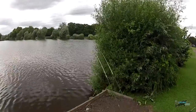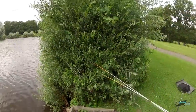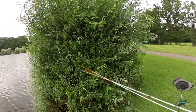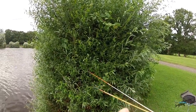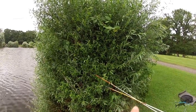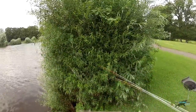There we go, guys. We'll just see if you can see that tip go. Notice how this line's going around that quiver tip. I didn't think that one cast properly, so next time in, it's gone around the back and through the hole. So I must have had a tangle with the feeder there.